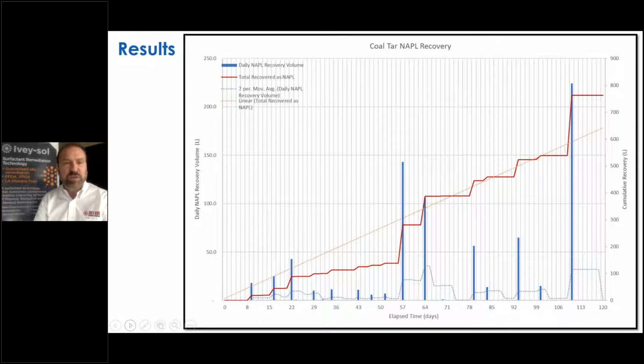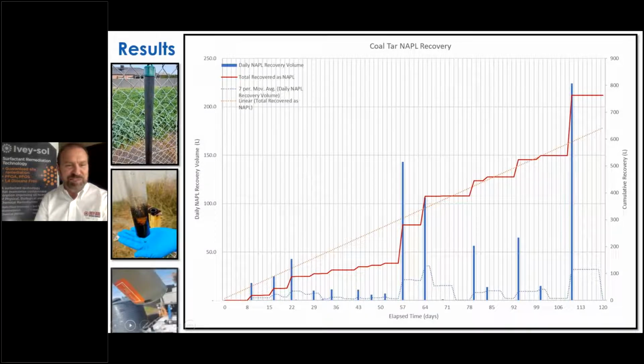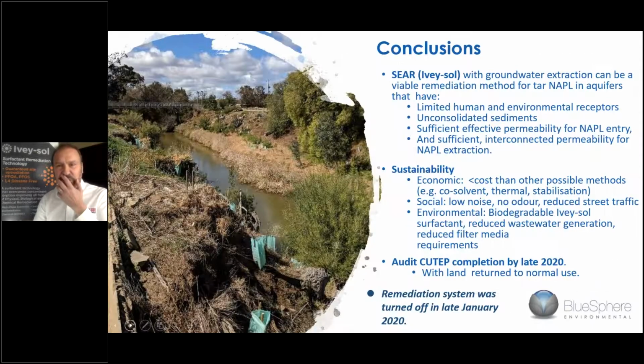And this graph shows the occurrence over a 180-day period. And just nice little images showing some of the stuff that the client was sharing with me that they're observing over time. There's more photos, but these three really say a lot. So great to work with them.